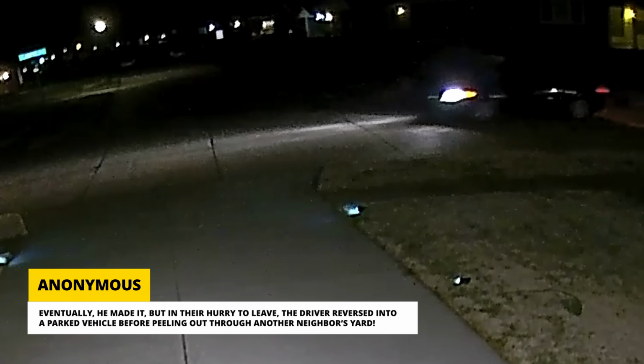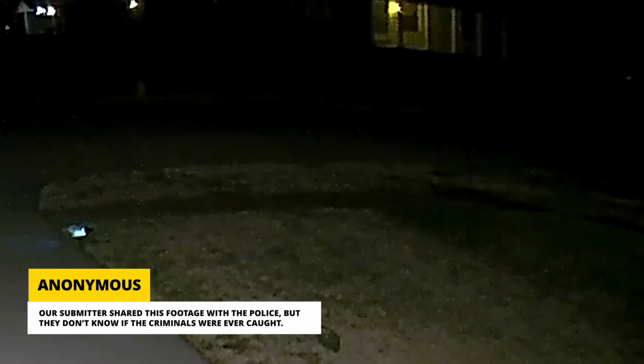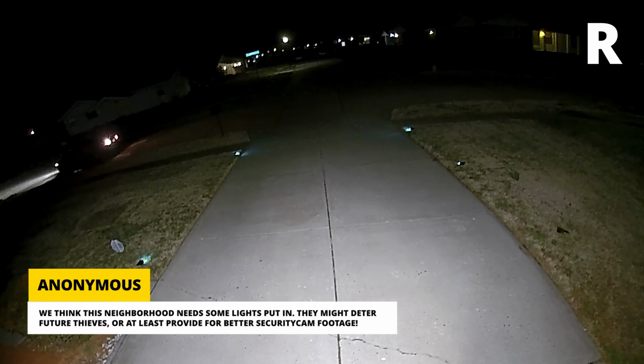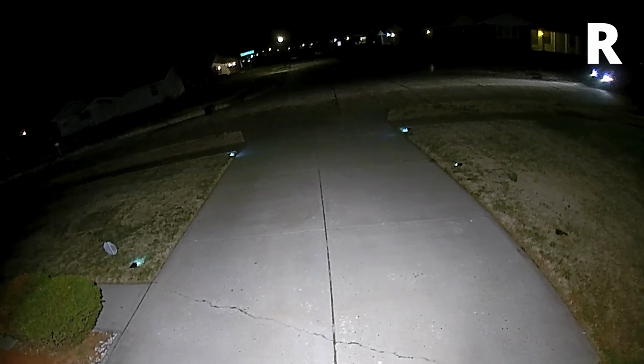Eventually he made it, but in their hurry to leave, the driver reversed into a parked vehicle before peeling out through another neighbor's yard. Our submitter shared this footage with the police, but they don't know if the criminals were ever caught. We think this neighborhood needs some lights put in. They might deter future thieves or at least provide for better security cam footage.